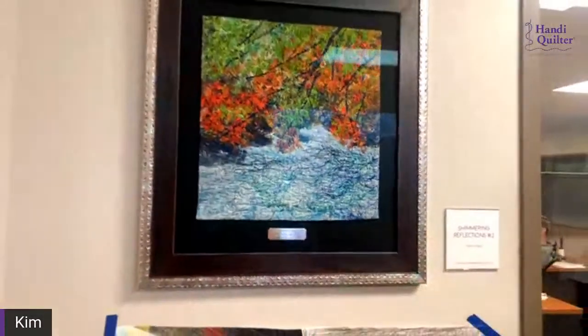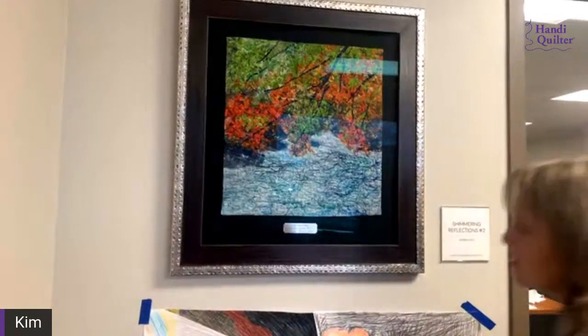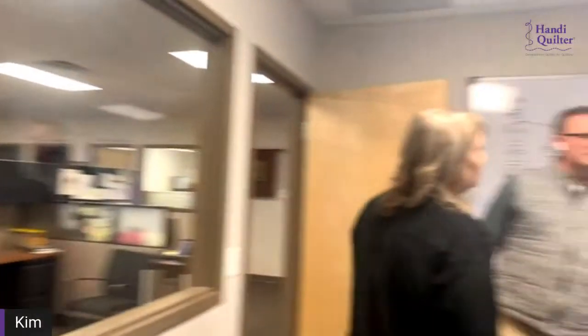Yeah, we do. This one's in Darren's office. The other one's in Mark's office. Just go back a little bit. Yeah. Show the whole thing. We can look at this here. So again, her name is Noriko Endo. And that one's called Reflections #2 from 2013. Such a beautiful quilt.